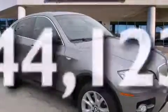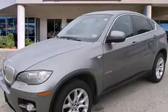And this vehicle has fewer than 45,000 miles on the odometer. This vehicle is sure to sell fast. Call and arrange your test drive today.